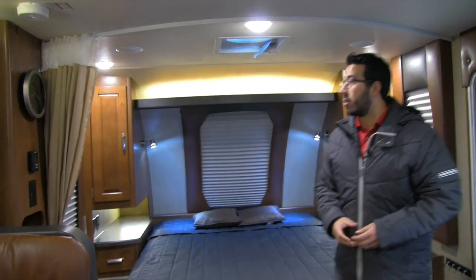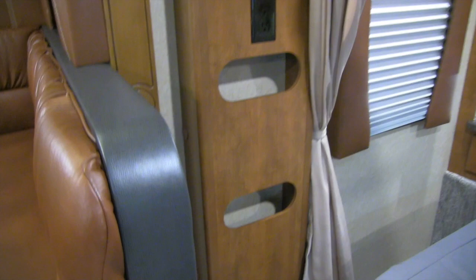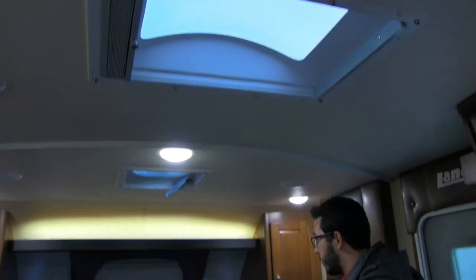But as we move on, we'll go right over here. You see they give you a nice little clock, tell what time it is, thermostat underneath, electrical outlet here as well. You do have a privacy curtain, as I mentioned, in case you do have guests stay the night. You can go ahead and close the bed off. Skylight right up top here too.